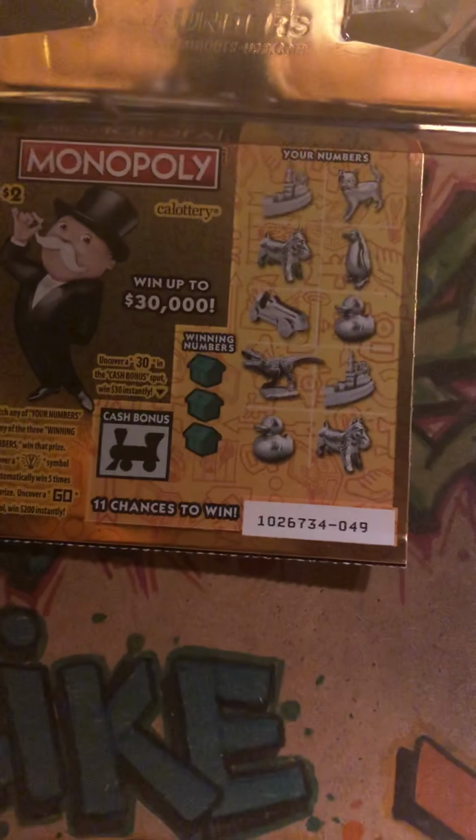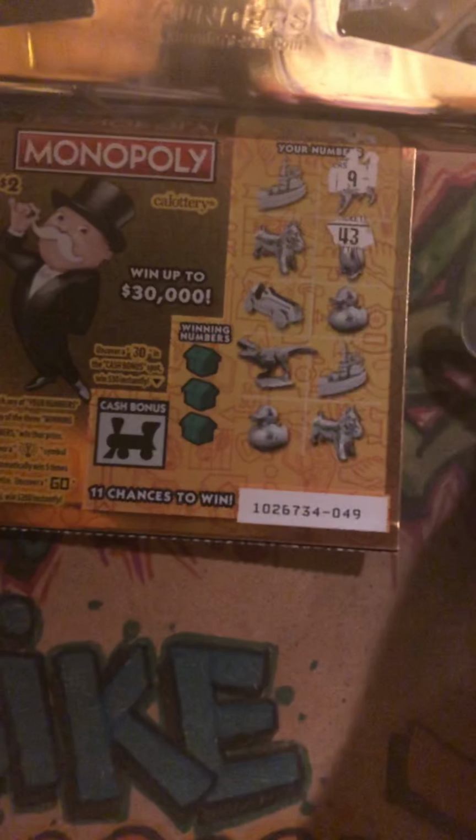Okay, so ticket number 49. Wait, getting blurry. It's blurry. Okay, right there. You got a 9, 43, 7, 22, 13, 41, 16, 20, 24, 14, no symbols there. We got a 24. Oh, we got a winner here. 12, no 12. 19, no 19. So it's probably a ticket. Oh no. Another $4. Whew.